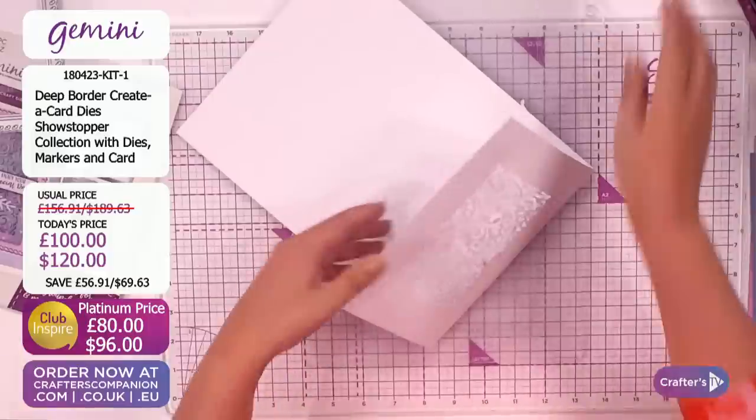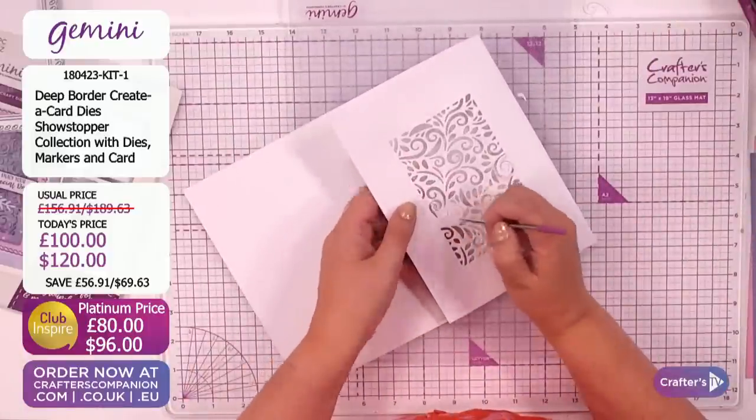Right? So I'm going to lift that off ever so gently. And then you do just need to poke all these little bits out.